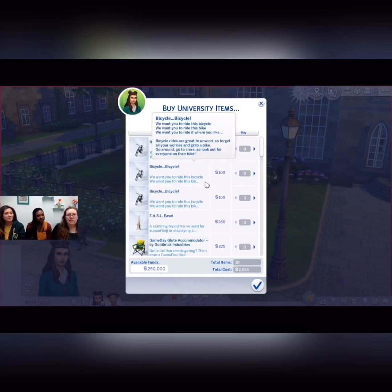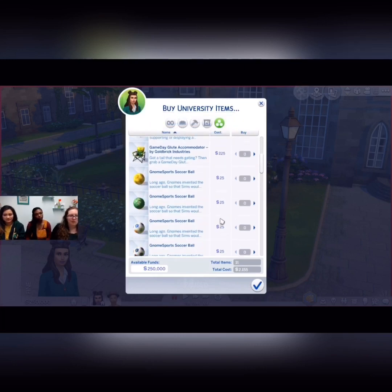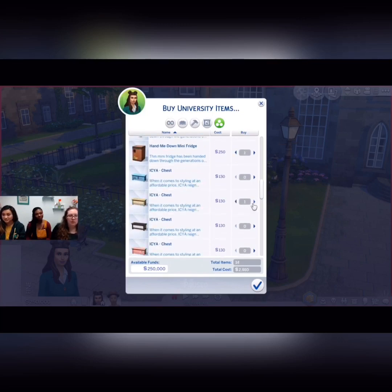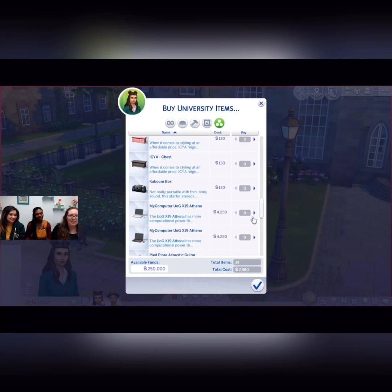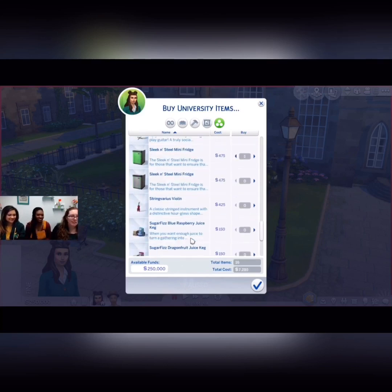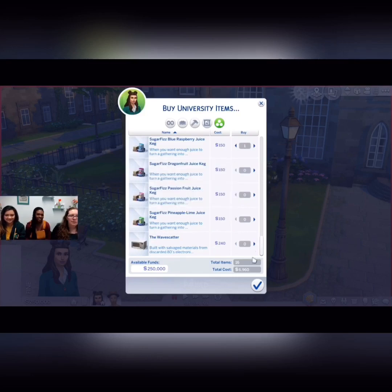Now, what's in here is not all of what's in the catalog of build, because we didn't want to explode this too much, so we just tried to keep it a little bit. And there's a bicycle, so we're just gonna buy one of those and we'll play with it a little bit later. Soccer ball, and a mini fridge, and this cool chest, and this computer, and man, school costs a lot. Oh wait, I don't need a mini fridge. Ooh, juice cake. And a microwave.